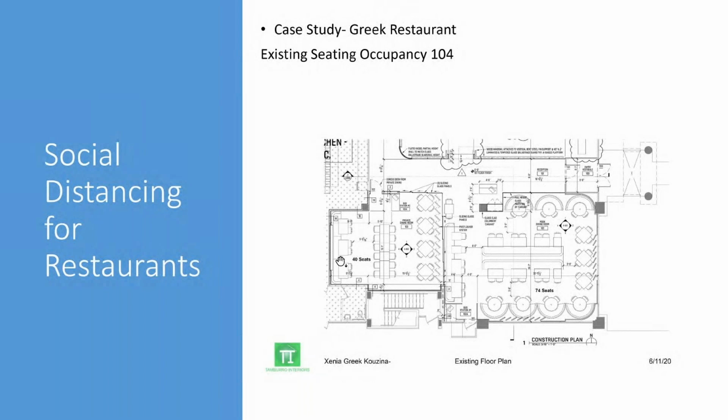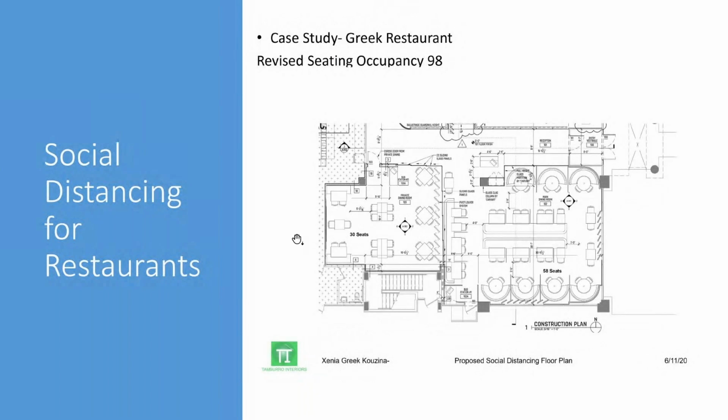If you wanted to have a meeting in this space, the projector is up in the ceiling, and so if you had a meeting or you wanted to watch a sporting event or some other activity on the screen, you could rent this space out for that. And so I took this plan and then revised it for social distancing. Here's a little bit of what that could look like.